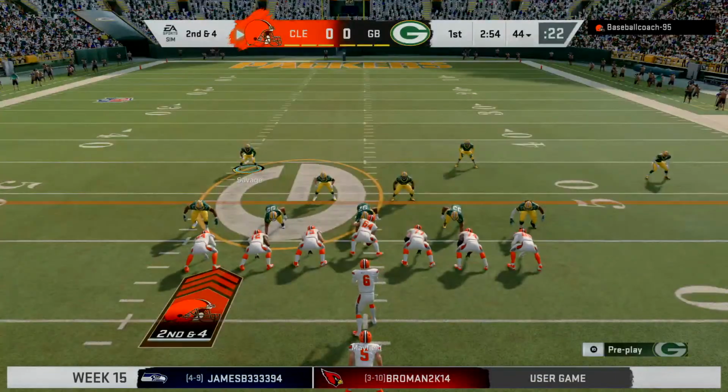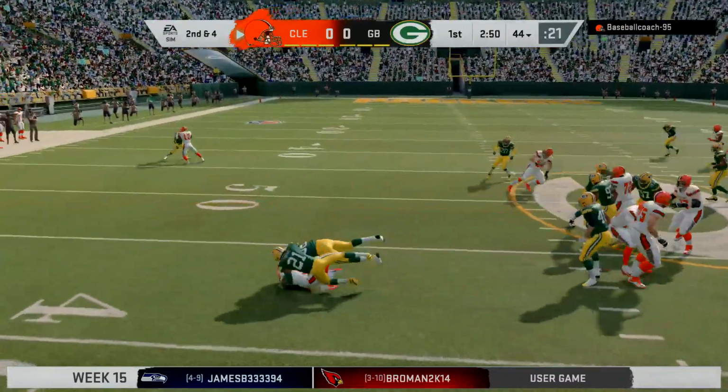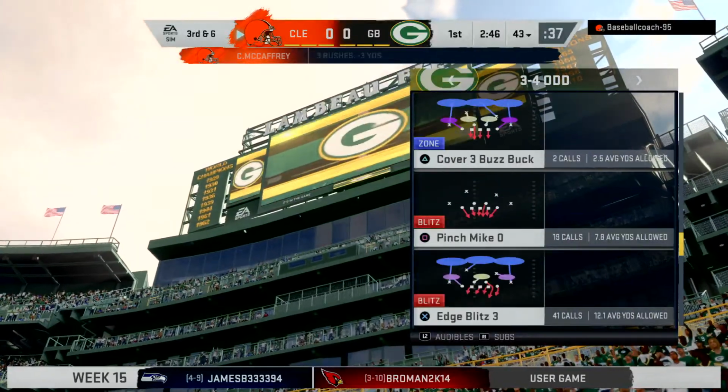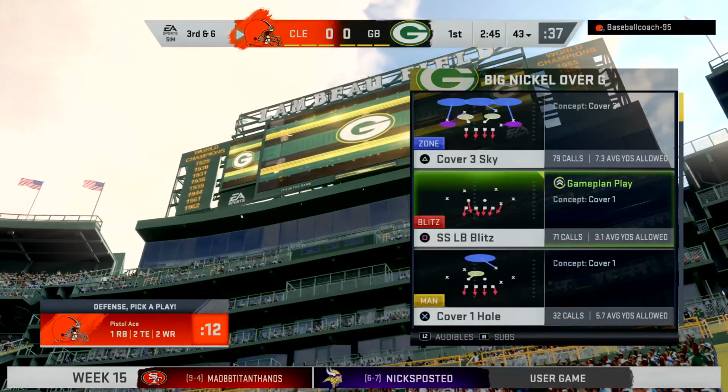Double tight, guys, double tight. On 2nd down, McCaffrey, and he is met quickly in the backfield. Down he goes, folded like a lawn chair. That'll be a loss of a yard, and it leads to a 3rd down.